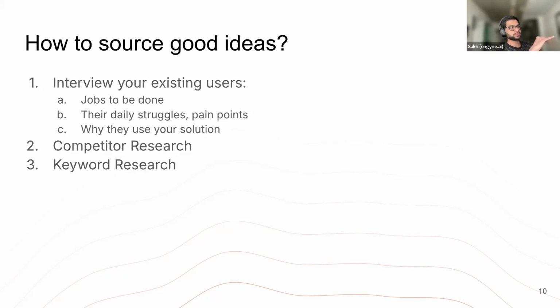But you want to start with interviewing your existing customers. So you want to figure out the customer that you're trying to attract or the product you're selling. What are the jobs to be done? So for example, I am a marketer and I need to set up my CRM. That is a job to be done. Whenever you work for a company, you want to list out these jobs to be done. Who are your ICPs and what job do they need to get done that we can help with?